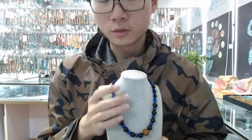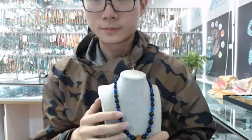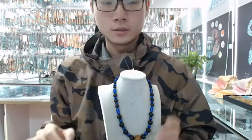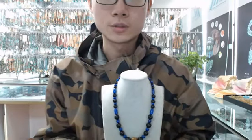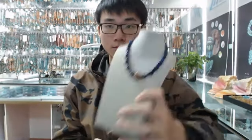We got a big size from top to down, from small to big. You can say it looks like a tower shape necklace. Yeah, that is what we made.